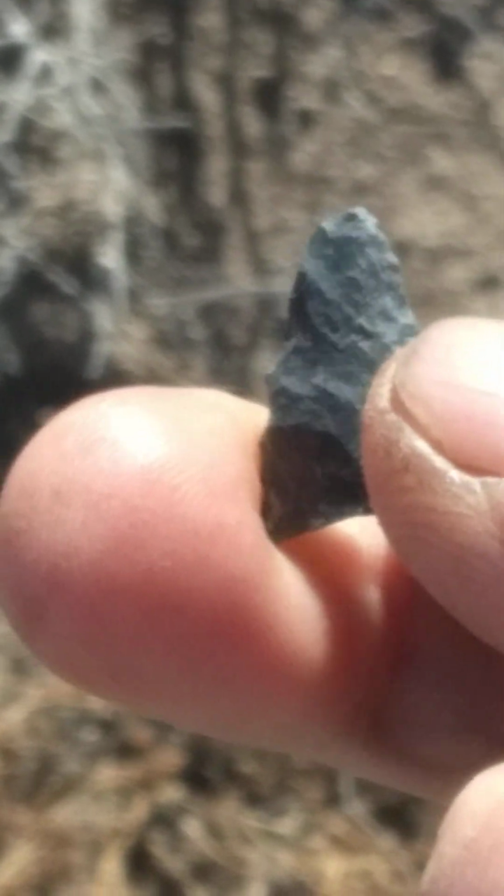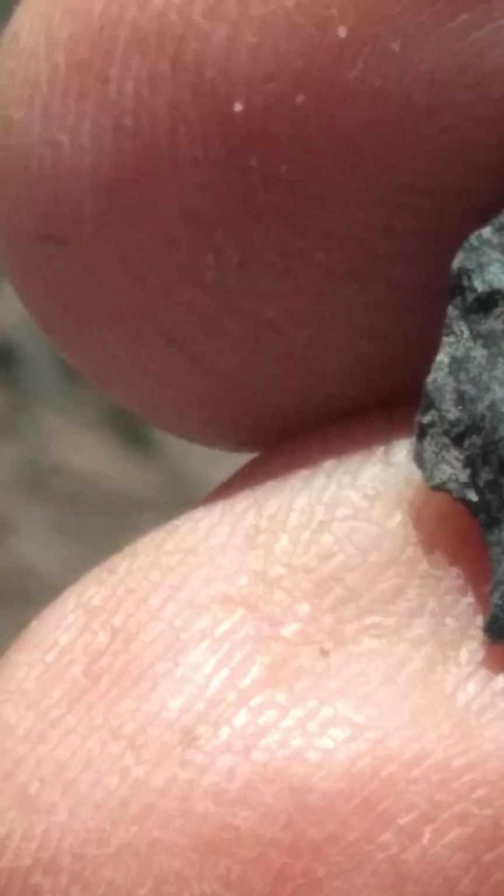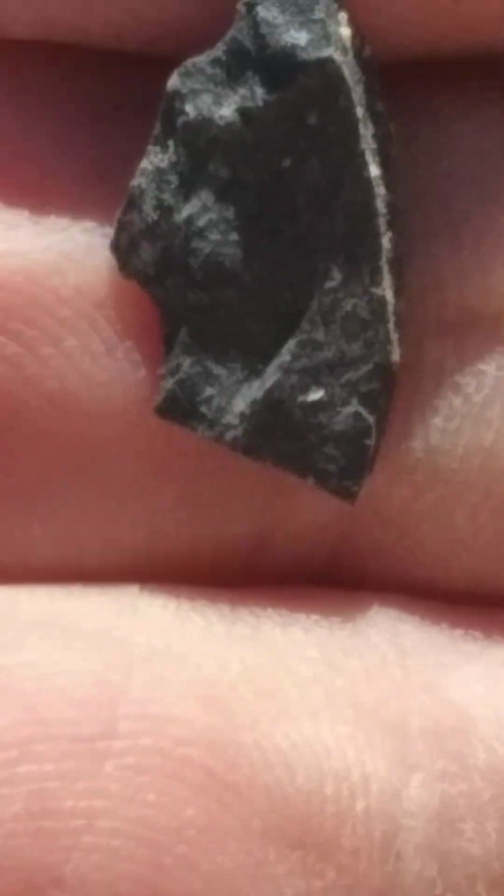Anyway, that's one of the arrowheads they make with this bipolar chipping. This one actually has the edges worked a little bit. That's pretty cool. And there's another one right here. Right there. Another one. These are archaic points. They're not like the points that you see.